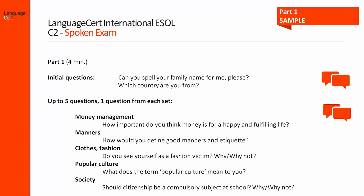Here are a few sample questions. As already mentioned, Part 1 aims at setting the candidate at ease and eliciting personal information about the candidate. The interlocutor asks up to 5 questions, each one of them related to a specific theme. Remember that the first 2 questions, which simply elicit the spelling of the candidate's name and where he or she comes from, are not assessed.